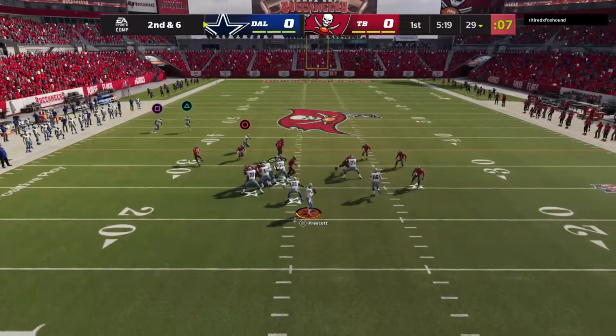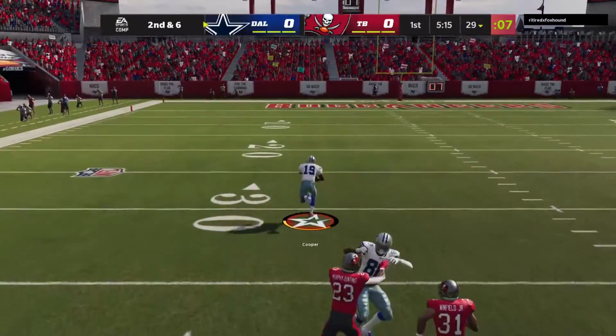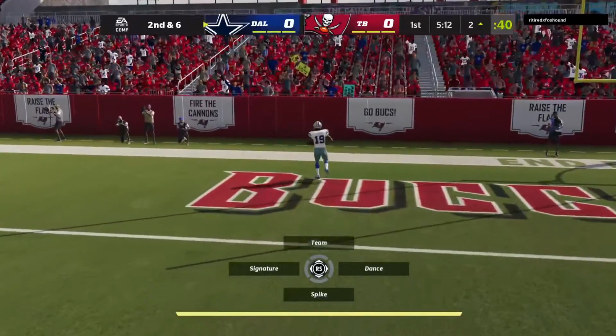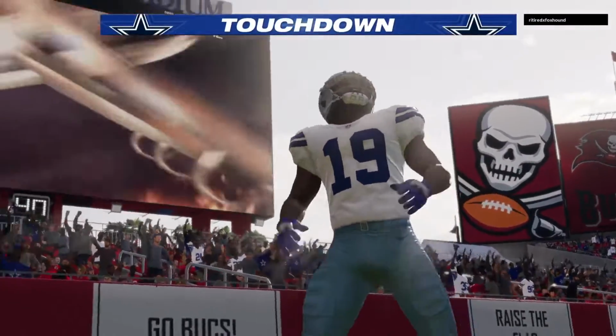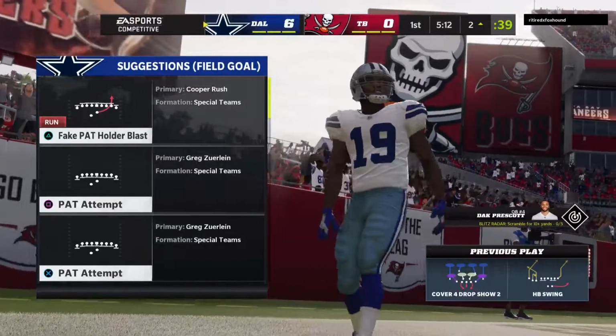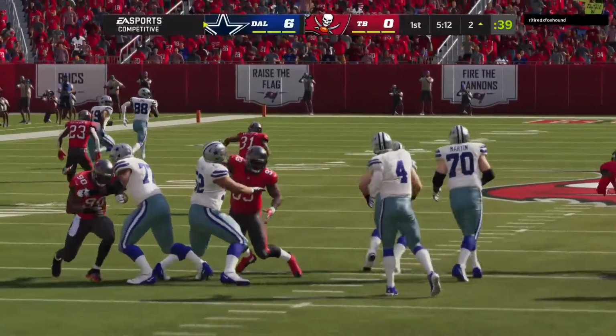From the 29, Prescott. Wide open, Amari Cooper. Pass the 20. This is a touchdown, Cowboys. Amari Cooper, 71 yards. And the Cowboys on just two plays have taken the lead.